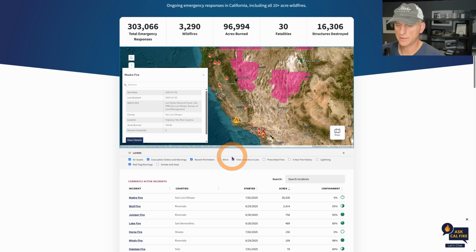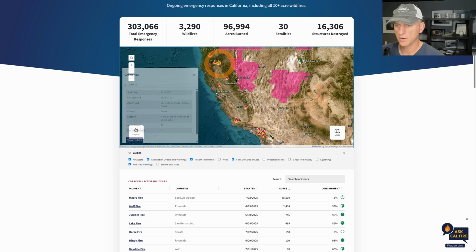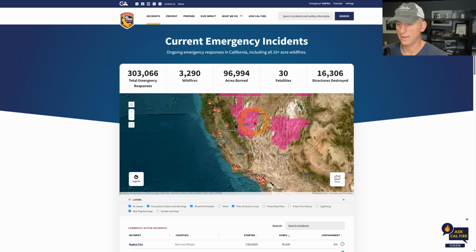So taking a look here, again, the Madre fire, I may have said Madras, but it is the Madre fire there across some of Southern California. And if I click up here, that is the Summit fire. It didn't show it being too big here, but the HRRR showed it flaring up pretty good here over the next couple of days. So we have a couple other smallish fires out there as well. But yeah, the big one there is just north of Santa Barbara, Ventura County there across some of the higher terrain. That is in San Luis Obispo County. And yeah, it's up over 35,000 acres, only 5% contained as of right now.